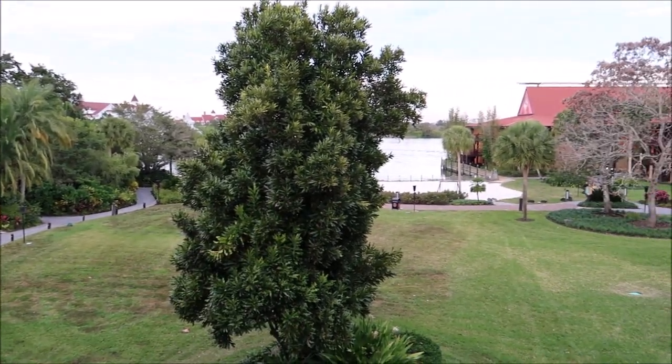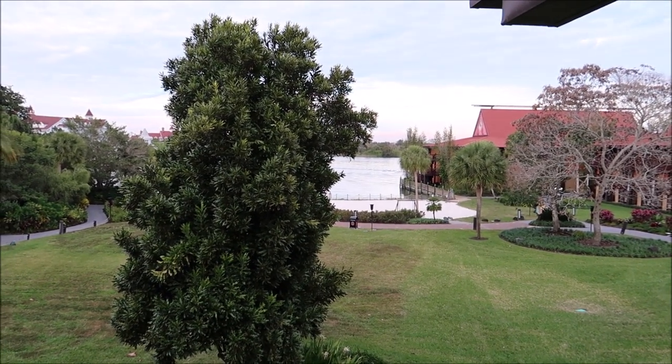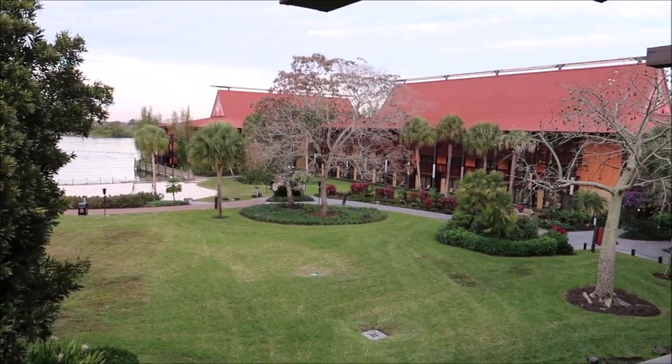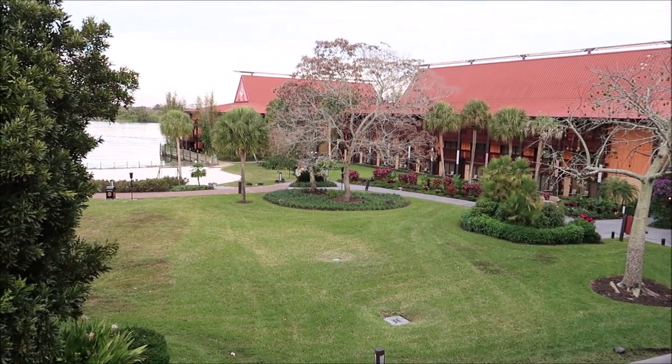Beautiful shot of the beach there. You can see Cinderella Castle, the Grand Floridian. This is really, really nice. I like it. Let me know what you guys think. I love this. I think it is so nice.